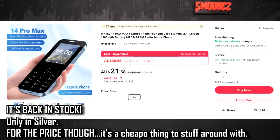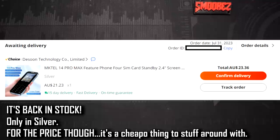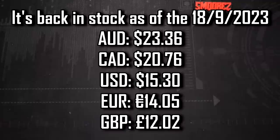I'm fairly sure none of you wanted to purchase this thing anyways, but I paid a total of $24 Australian for this with shipping tax and all that. So I'll display a currency conversion chart of how much the MKTEL 14 Pro Max costs around the globe. But for $24 though, you can't really expect too much, but we'll see how we go during this review.